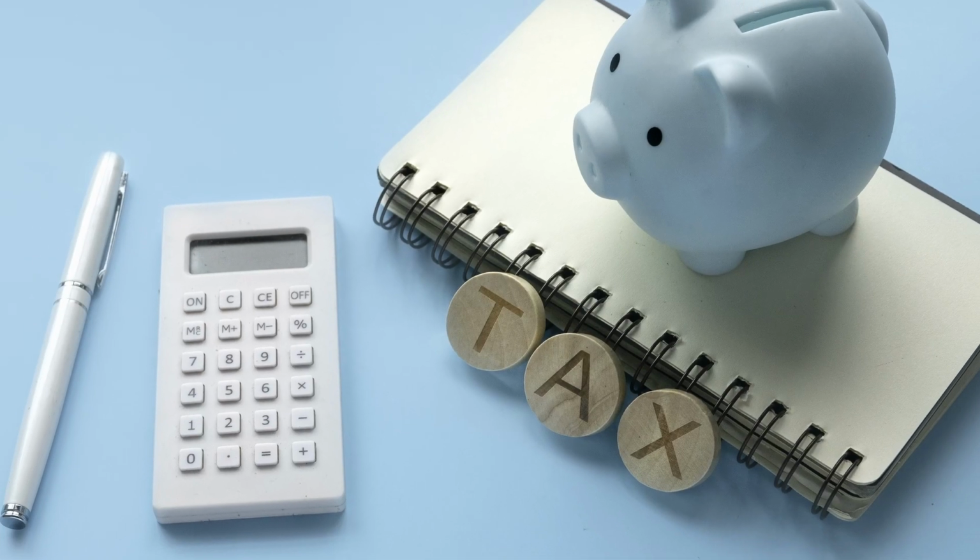Tax bracket management. If you anticipate being in a higher tax bracket in retirement or foresee higher taxes in the future, converting to a Roth IRA now can lock in today's lower tax rates on the converted amount.